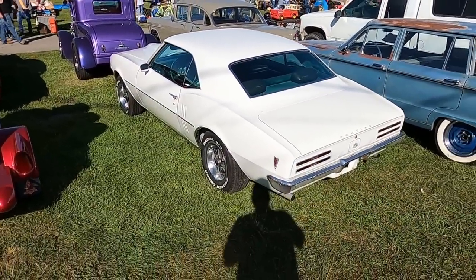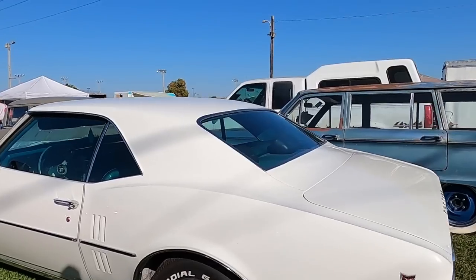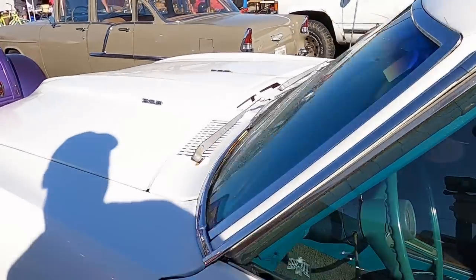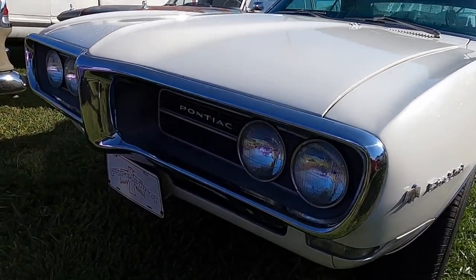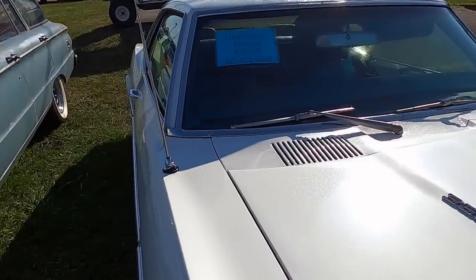I think this Firebird's for sale. Always like the console and dashboard on these Firebirds. Yep, it's for sale. And the phone number.